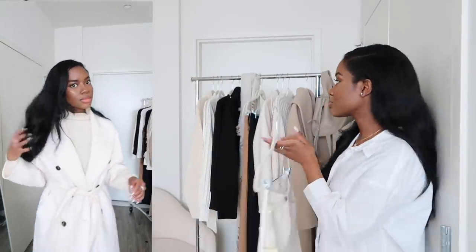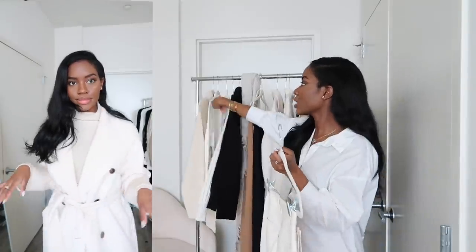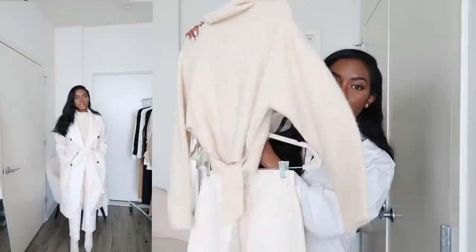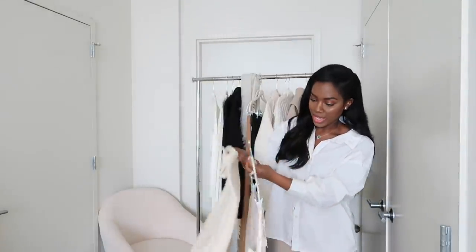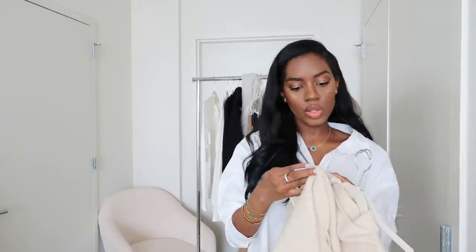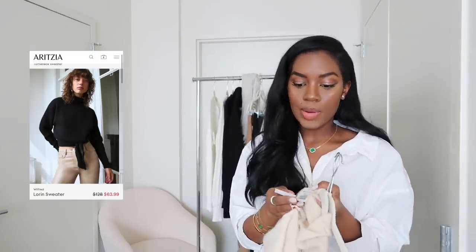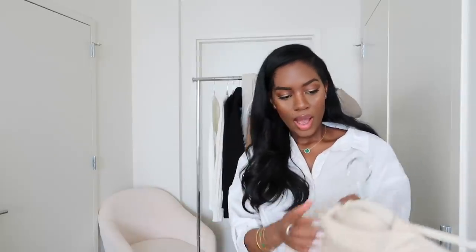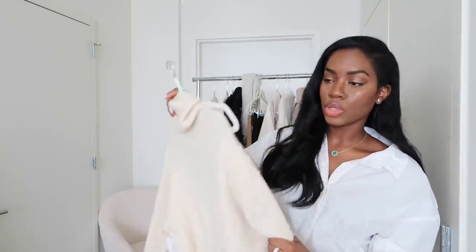And I felt like this was going to look really, really good with this sweater. So this is the sweater I'm gonna pair this with. I feel like this would be a really good monochromatic look. This sweater is called the Lorin and it was on sale for $63.99 and I got this in an extra small. So I felt like this would be a really cool look together.